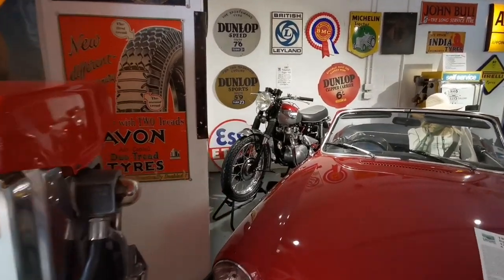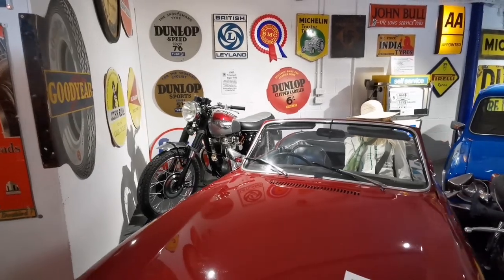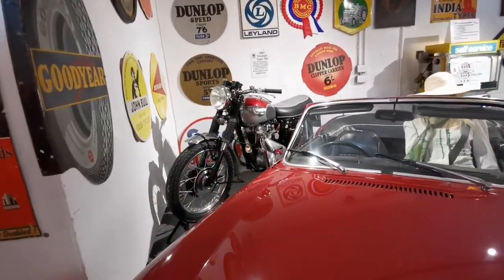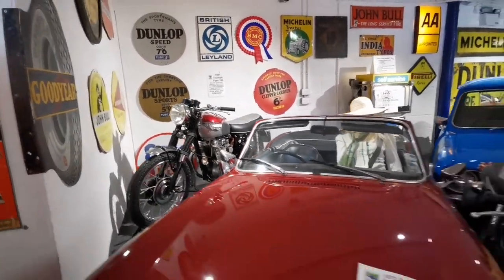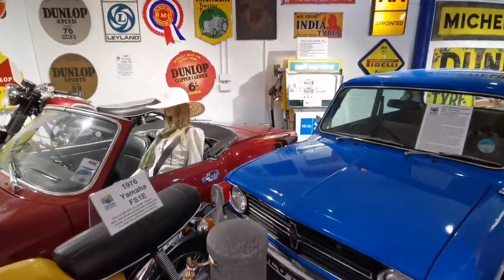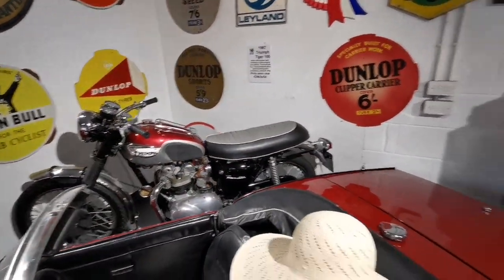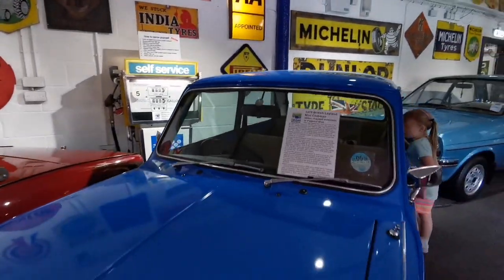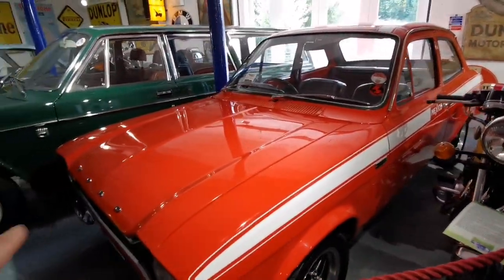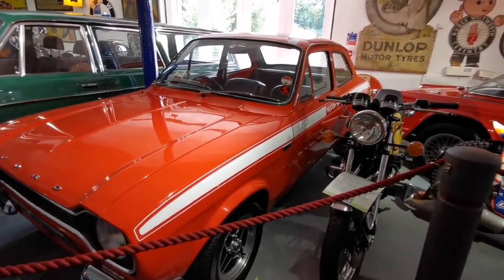Oh, look. I know the next one. A Triumph. This car is Triumph Tiger 100. But look, if you even look at that, you can see the retro sort of styling like mine. Mini Clubman. Ah, but this is what Daddy would like. Would you, babe? Oh, he would. What, a Ford Escort Mexico, yeah.